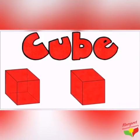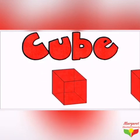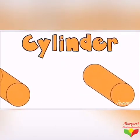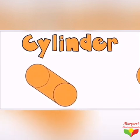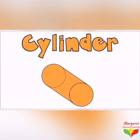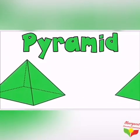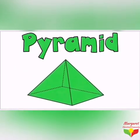Cube. A cube is a box-shaped solid object that has 6 identical square faces. Cylinder. A cylinder is a solid object with 2 flat circular ends and 1 curved side. Pyramid. A pyramid is a solid object with a flat bottom. The sides are triangles which meet at the top.